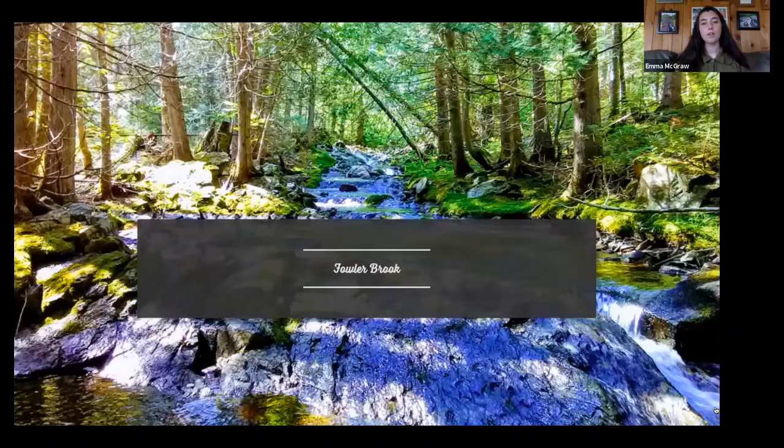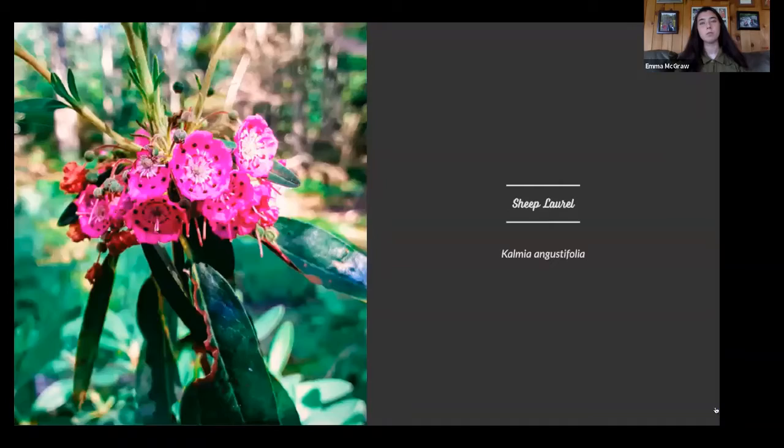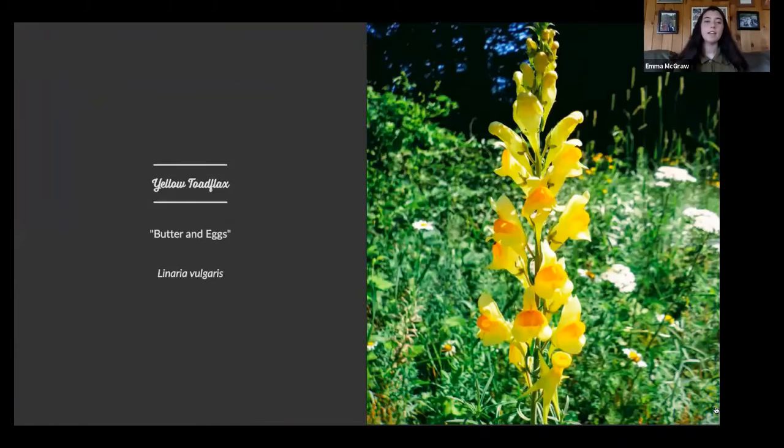And then wildflowers for the day. We have some sheep laurel here. It's actually more of like a low-lying bush, but the blooms on it are considered a wildflower there. And yellow toadflax, which is more commonly known as butter and eggs.